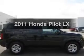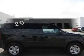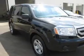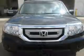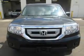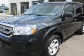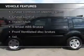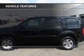Introducing the 2011 Honda Pilot. If you're looking for a first-rate auto, this one could be yours today. The powertrain includes four-wheel drive with a reliable six-cylinder engine driven by a five-speed automatic transmission. The anti-lock braking system will keep you safe on the road. And with these notable features, you won't want to miss out on the opportunity to own this amazing ride.